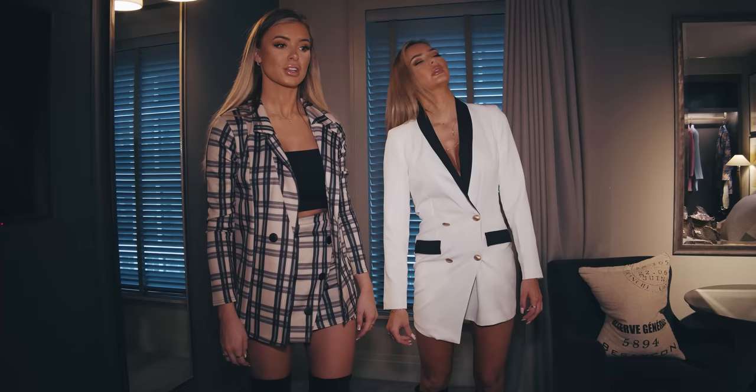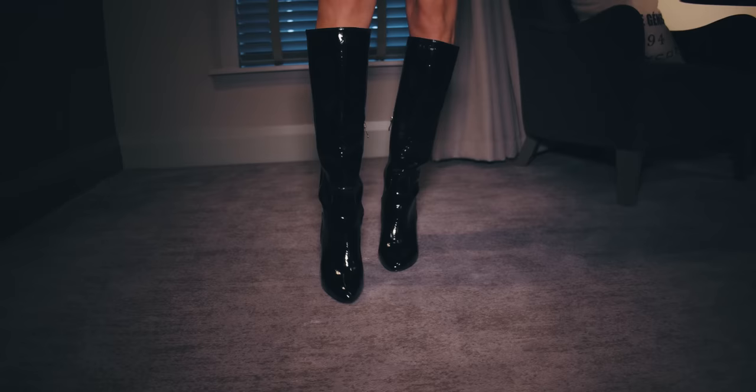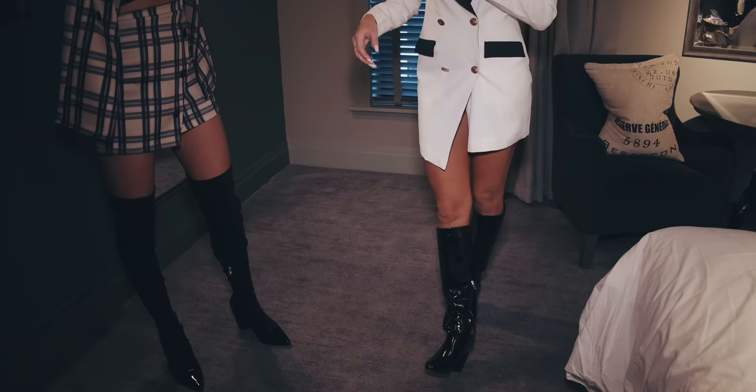Absolutely love them. So the boots I've got on just come below the knee and I absolutely love this style of boot at the minute. I've been seeing loads of people wear these. I also want to get a pair of these in white, but these are patent black and I just think they look so cute and so 60s style. They're not really tight. They come a little bit forward, which I like, but they're not too baggy, if you know what I mean. They're a perfect fit for me. And they're so cute.